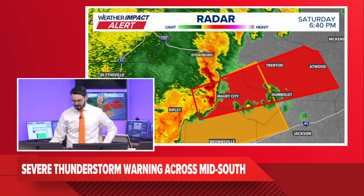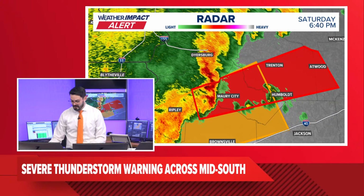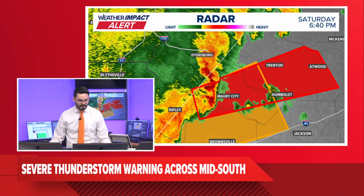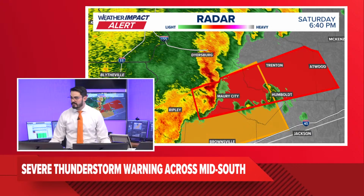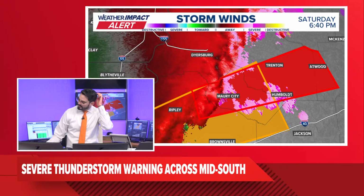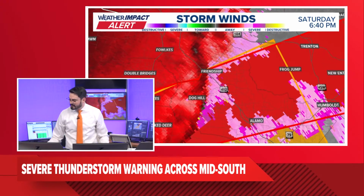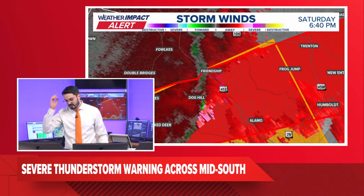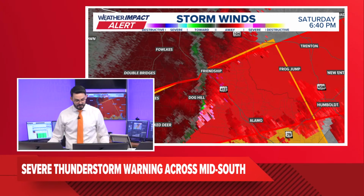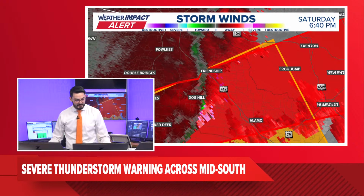I'll take you back up to the north side of this line here, moving into parts of Crockett County. We've got a new tornado warning that was just issued here within the last few minutes. We've got the chance for that to develop into a tornado this evening. We've got a look at the radar velocities here, some weak rotation showing up within this thunderstorm. So we could see that potentially develop.